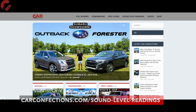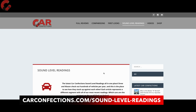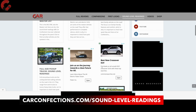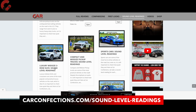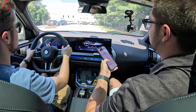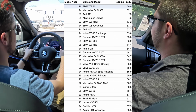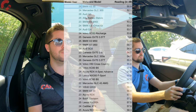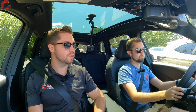We don't have to sit here and guess how it compares to some of the competition. We can find that at carconfections.com/soundlevelreadings. And guess what, guys? That actually makes it the very quietest option in the luxury compact space. It actually beats out the Mercedes GLC as well as the all-new Audi Q5. I do want to point out some of the other versions of the X3 we sampled. The M50 tested a little bit higher than that as well. So switching to the luxury focus, the 30 model really hones in on a luxurious experience and quiet cabin. So that's something I do want to point out between the models.